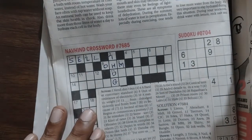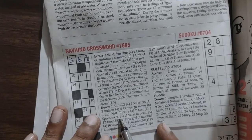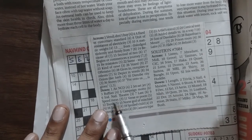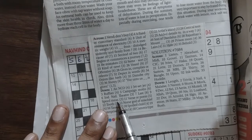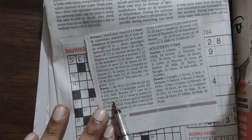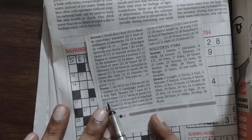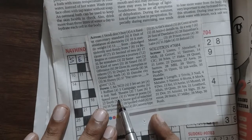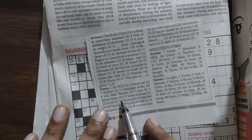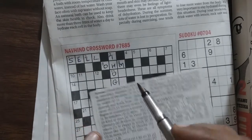Let's look at 9 down. Speed. Now this, because they've given this in short form, actually means measure, right? Now there's a clue in the way they have given you this clue. There's a clue within a clue here. Speed measure, and this is given in a short form, which means the answer to this is also a short form. That's why it's given like this.